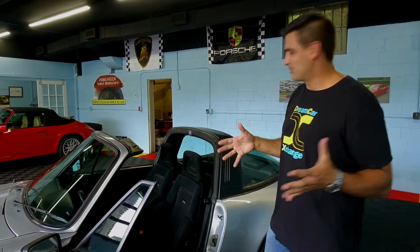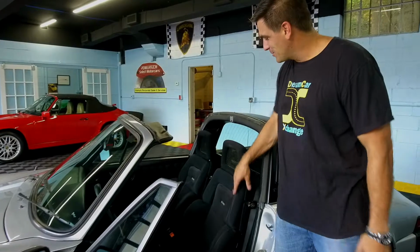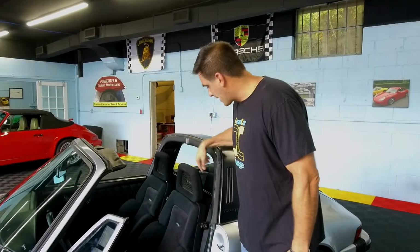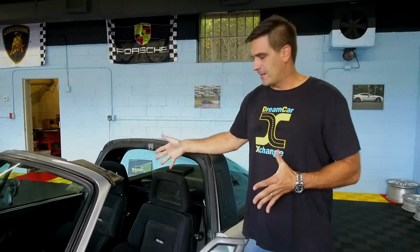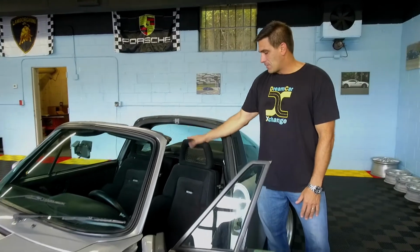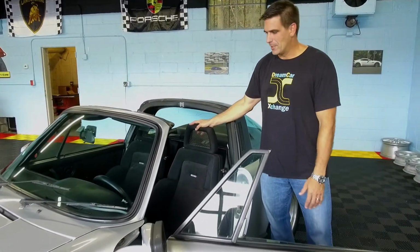Let's take a look at the interior, and to me, it just screams 80s, which is fantastic. The Recaro seats, velour Recaro seats with the net headrests. I'm thinking Knight Rider all along here. But pretty good shape. This was done by the previous owner, carried on to the back as well. Original seats are not available, so what you see is what you get. But they're pretty comfortable, and I think it's a cool little touch.